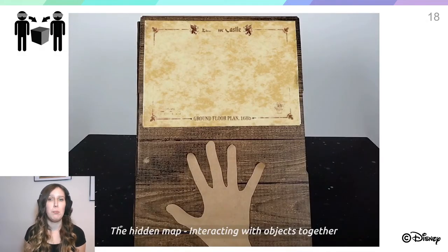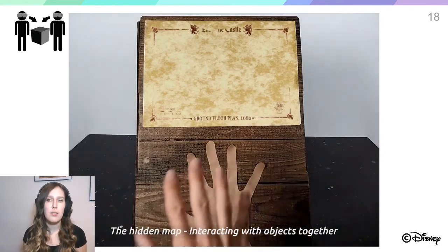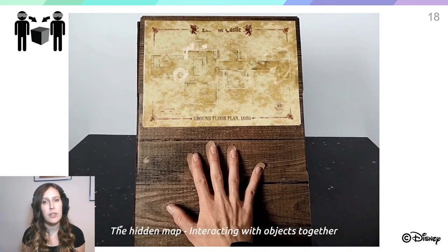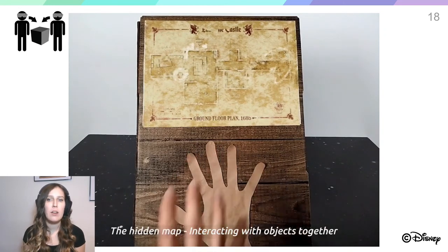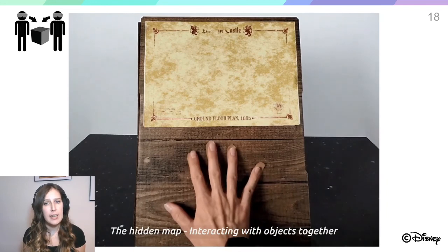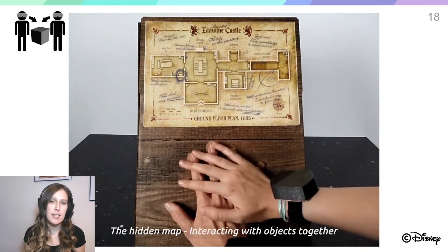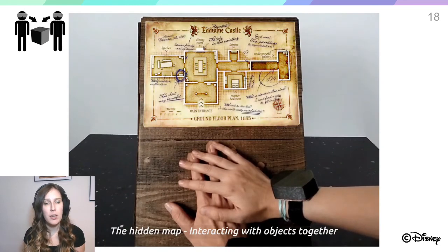In this last example, we show how we can support novel interactions where several users play together. Users can unlock the floor plan and all extra information about it by interacting with a map. If the user tries to unlock the map content alone, they will only see part of it. All users are needed to be present to see the full map. The map is a touch-sensitive object that listens to incoming user IDs.